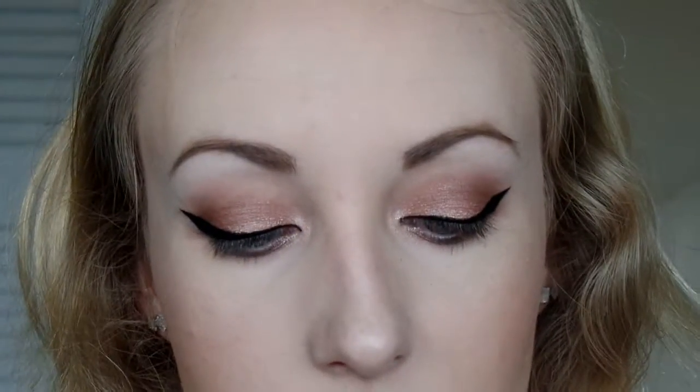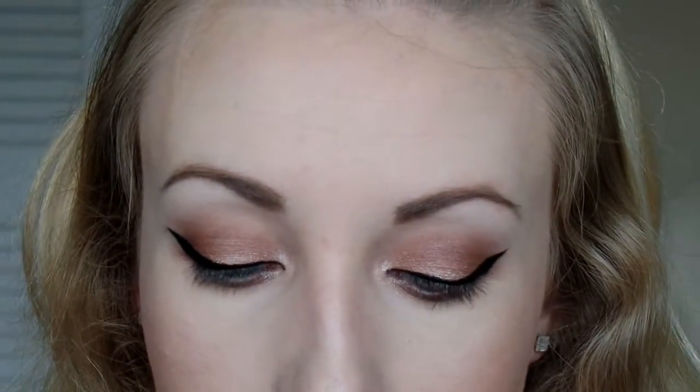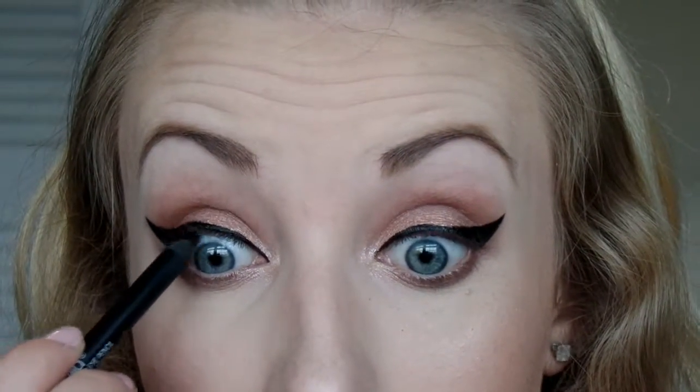I'm going to apply some eyeliner, like Tightline, into my waterline. This is the Wet n Wild On Edge Longwearing eye pencil. I'm just going to add both.